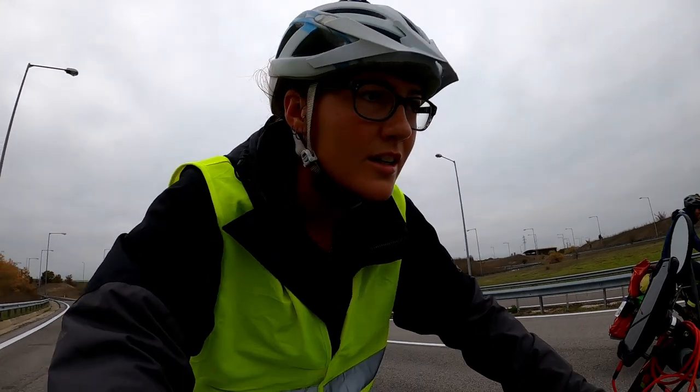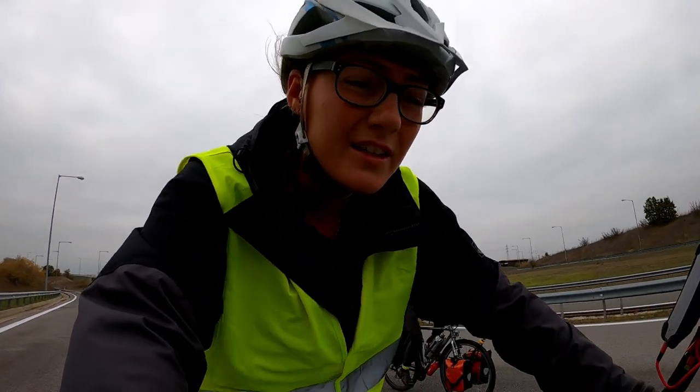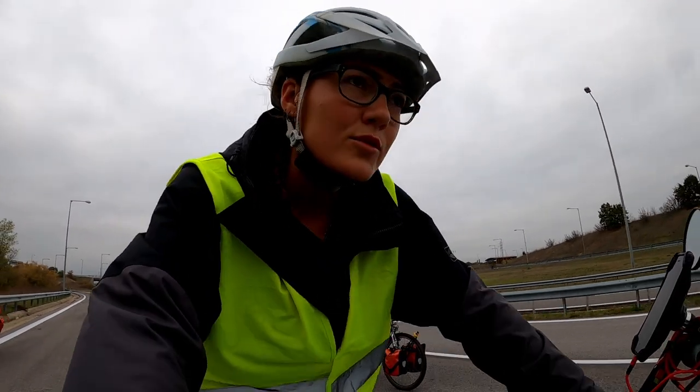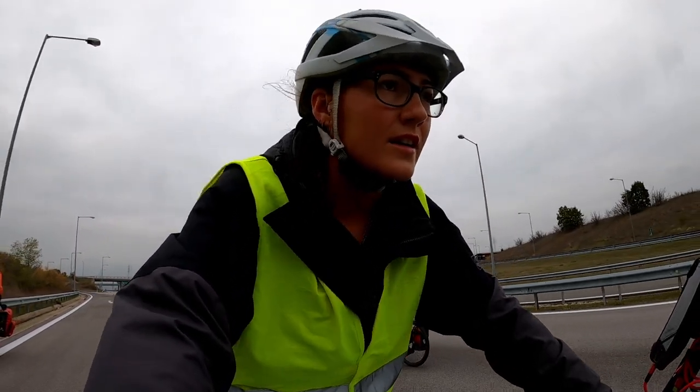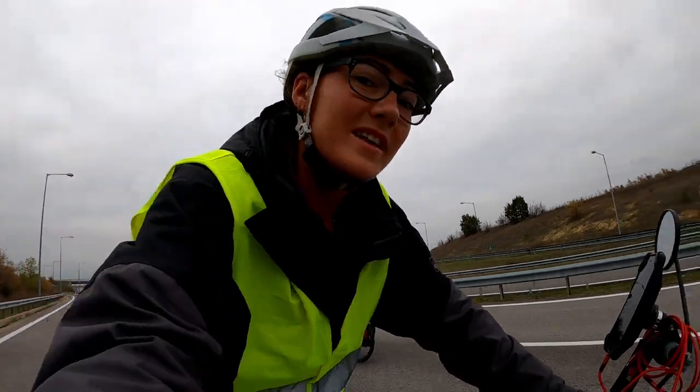We had to go on the motorway now because there's apparently no other road to Turkey, at least the way we are taking. But it's empty.